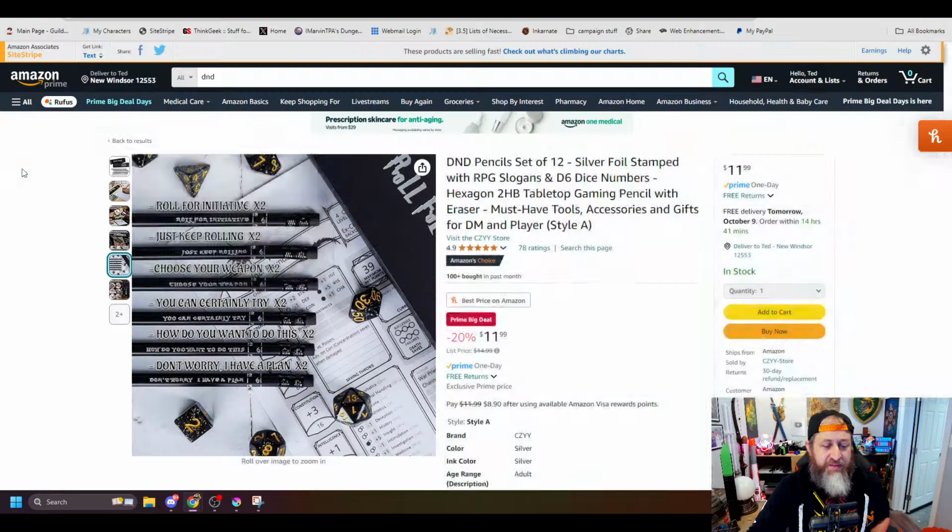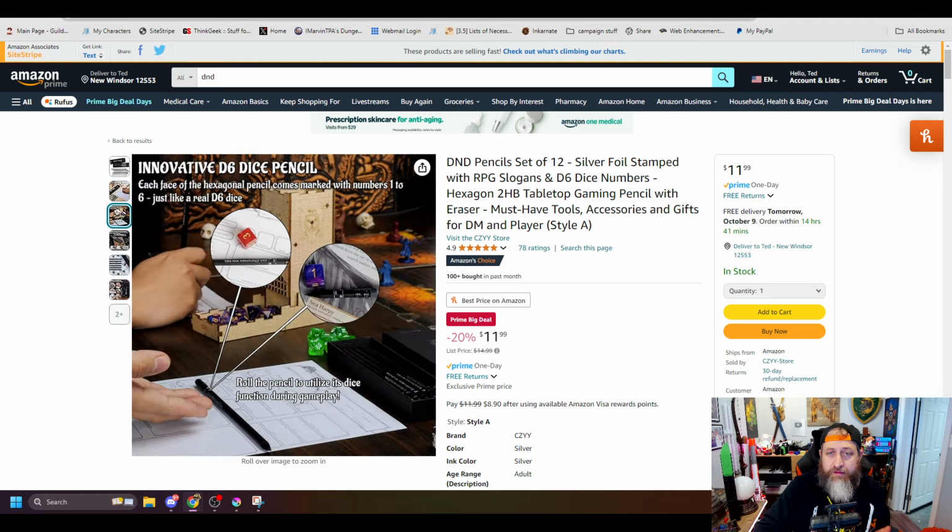I don't know how you would do other than a D6, but yeah, either way, for a couple of cool pencils, I mean, I personally prefer mechanical pencils, but if you're a traditional pencil player, then there you go.